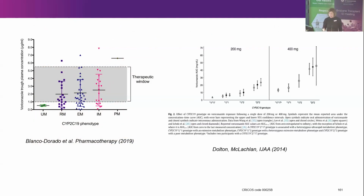And then this is just another graph showing the same thing, but essentially that total exposure is also affected. So this is from different studies, the different lines, with a 200 and 400 milligram dose. You can see the 17/17 is one of the rapid metabolizers at the start there with a low AUC, and 2/2 would be a poor metabolizer, and you can see that it's got a much higher AUC compared to the other genotypes.